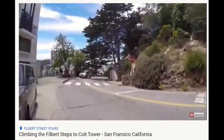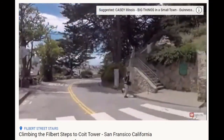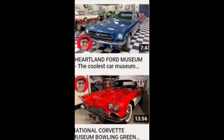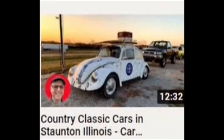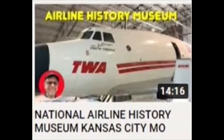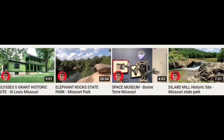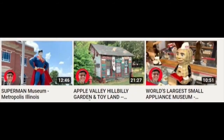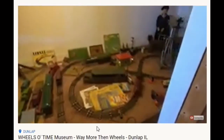Someplace or another is taking us to unique museums and attractions, including the blink and you miss them kind of historic sites, and auto museums. Someplace or another just might be the auto museum king. He goes to places that some have only seen in history books or in documentaries. You know, someplace or another is going in for a closer look.